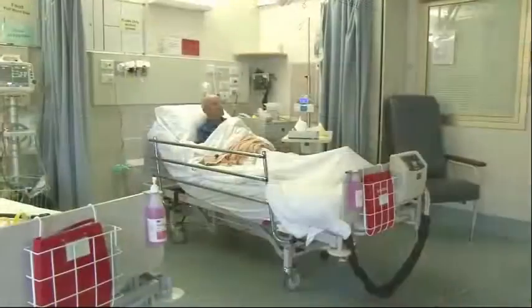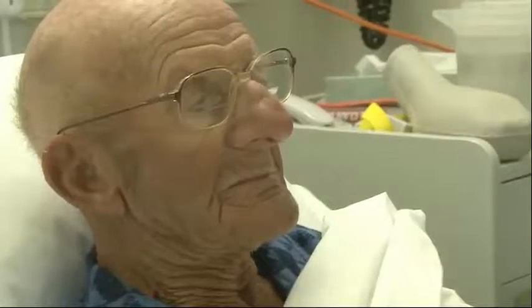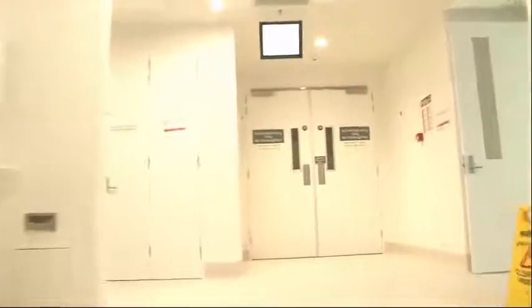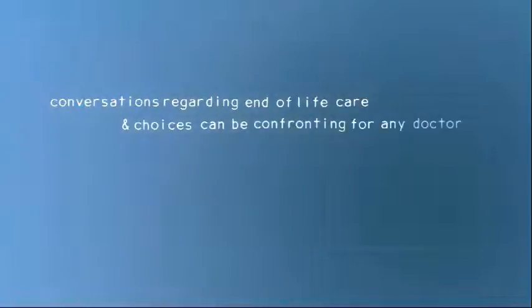The traditional role of the doctor is to treat, to cure, and to prolong life. But this is not always in the patient's best interest. Too often, people receive treatments that may be unhelpful and unwanted, particularly when they're coming to the end of their lives. Conversations regarding end-of-life care and choices can be confronting for any doctor.